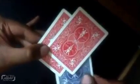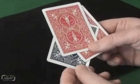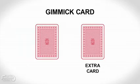In this trick, as the name suggests, the card is seen to visibly melt through another playing card. The magician performs this trick up close to the spectator to make it even more convincing. So, how did he do it? Well, to make a card melt through another one, the magician uses a gimmick card, and here is how the gimmick is designed.